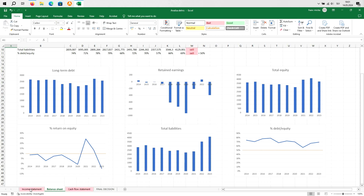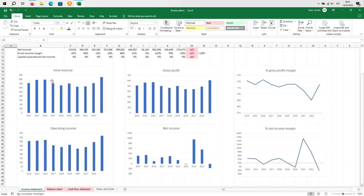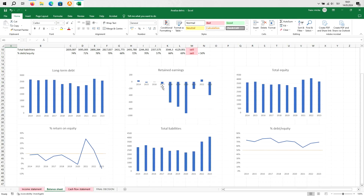And you can also see, for example, here in the income statement, those years here in the middle from 2017 to 2021, they are all having lower total revenue, gross profit. They have lower financials here. Because of that, you can see that this is kind of connected with each other.